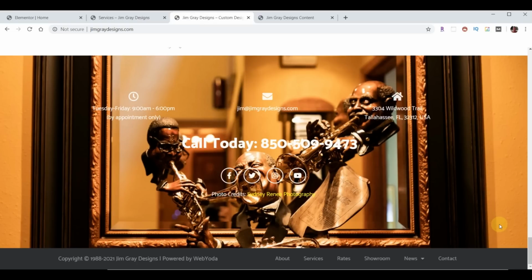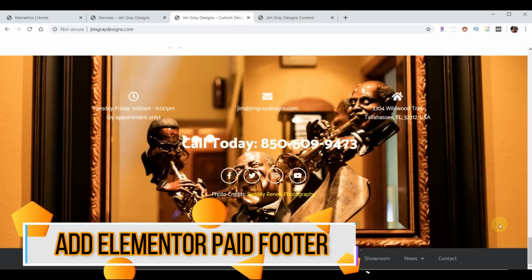The other advantage of Elementor Pro is that it'll allow you to make a change to the footer in one place, and all the pages have the same footer at the bottom, so you're making that change across all the pages. In my case, I'm going to choose the Elementor Pro.